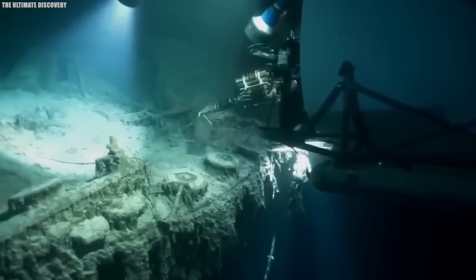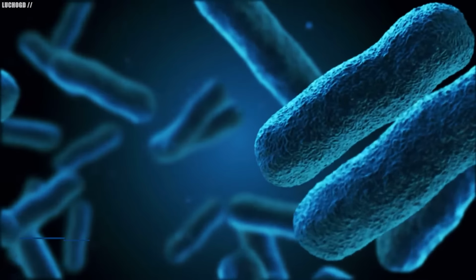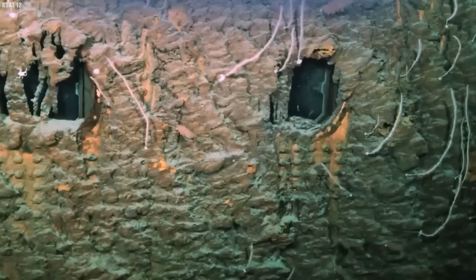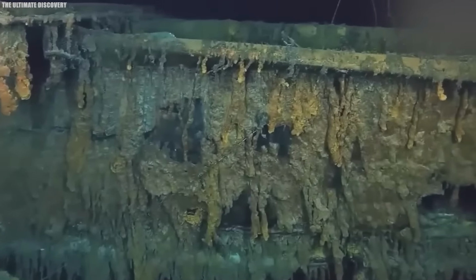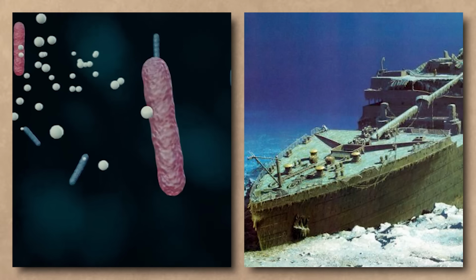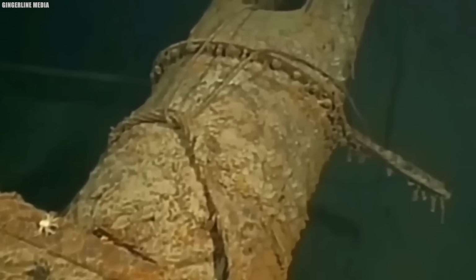One of the most astonishing findings is that some of these bacteria are anaerobic, meaning they thrive in environments without oxygen. Instead of using oxygen for energy, they extract iron and minerals from the wreck, sustaining themselves and multiplying rapidly. These bacteria attack the Titanic like a relentless army, slowly but surely eating away at the ship and leaving a trail of destruction behind them.